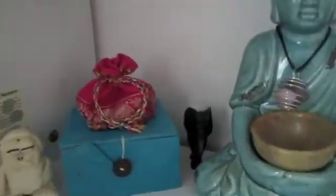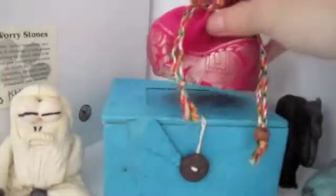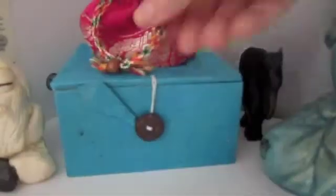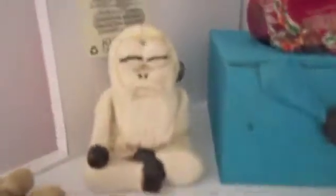Then if we just go over a bit, in here I have more of my crystals, which I'll show you eventually. And in this blue box here is my singing bowl, and of course, as you can see once again, the Om symbol. The singing bowl also has the Om symbol inside of it. This is one of my favorite pieces.